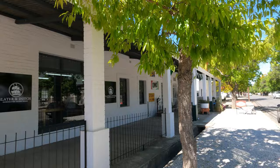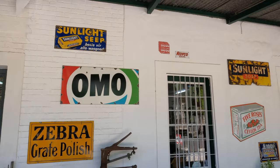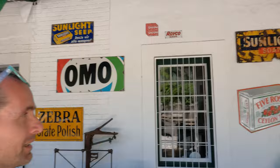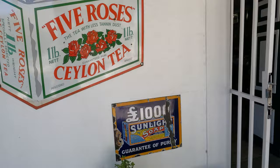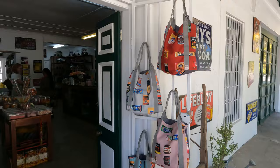Yes, so these signs, this is some classic South African products also from the past. So Omo washing powder, Sunlight soap, also used for cleaning, and Five Roses tea. Is that the original packaging of Sunlight soap? You can see there still with the pound signs. Surely that's not £1,000. Wow, and some interesting bags here as well.